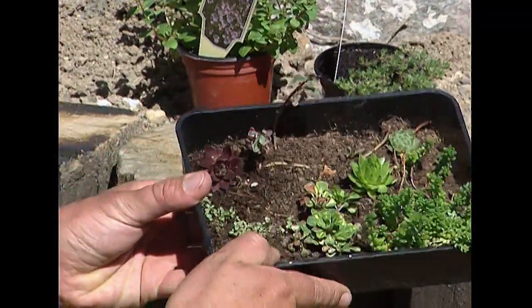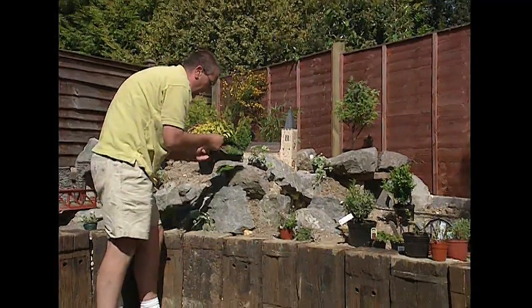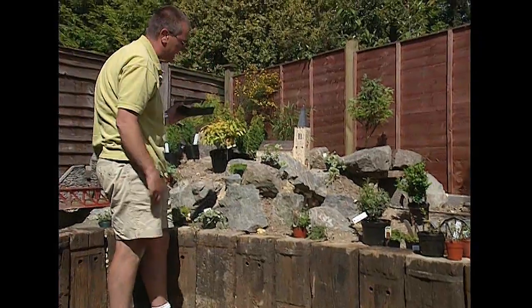Now, don't think I've been rude and forgotten all about Becky Pinniger's cuttings, because they're right here. She gave me these lovely little alpines here, and these are quite easy to plant, and I think I've already found a place for this one here. That's definitely going to nestle there, and if that grows and reproduces, that'll fill that crack up very nicely there.